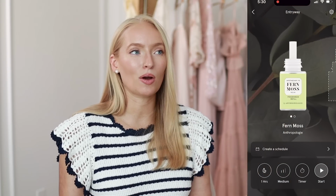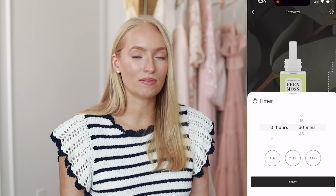Another home favorite I kind of rediscovered is my Pura device. I bought this a couple years ago. I think it was the 2021 Nordstrom sale, and I've had them in our home ever since, but I think I kind of ran out of scents and they've been plugged in, but I just kind of forgot about them until this past month. And I put some new scents in and I'm like, why do I not have these constantly going?